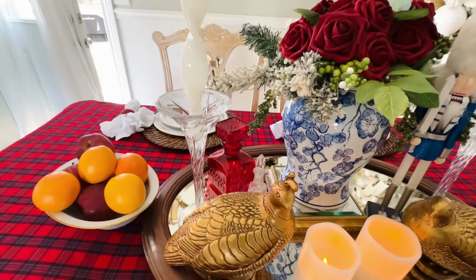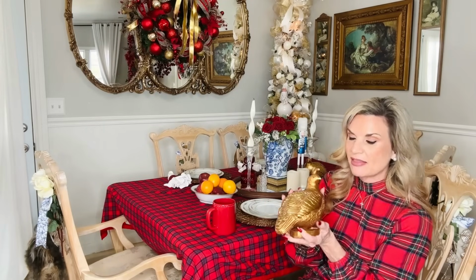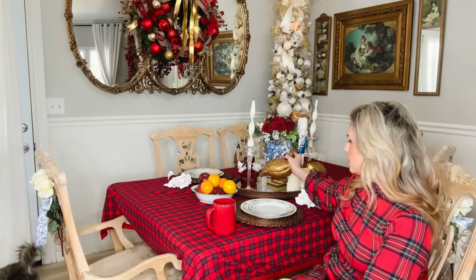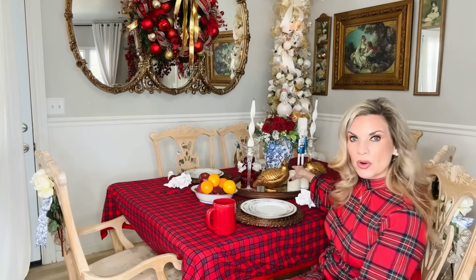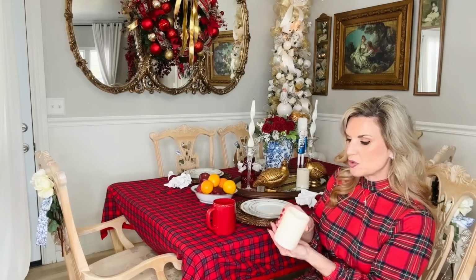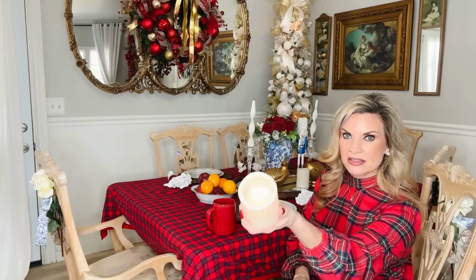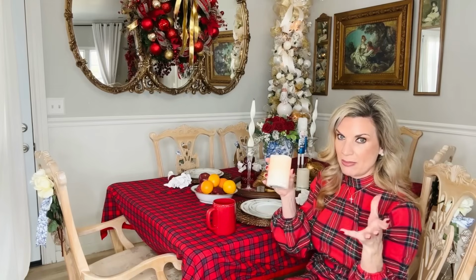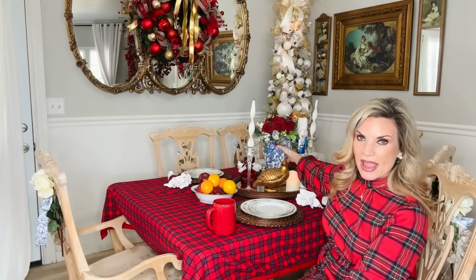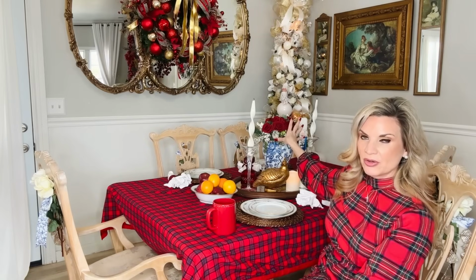And then for my centerpiece, I like to add in, during the holidays, Thanksgiving and Christmas, I love using these quail or pheasants. Can't remember which ones they are. And then of course the flickering flameless candles. Again, these are in my Amazon store, but these are just really lovely. They just cast such a nice glow, and they're super safe. They are not going to be melting down anywhere. And then for my centerpiece, I have this chinoiserie jar with a pretty little floral that I had created.